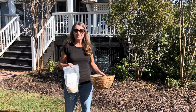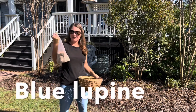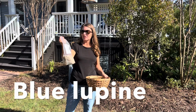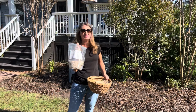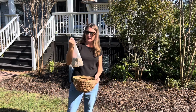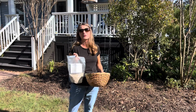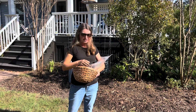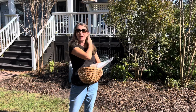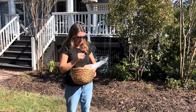So first of all, for the feed tank back there, I've decided I'm gonna go ahead and do the sweet blue lupin. And this is sort of a new to me seed. It's something I got from Hancock, which is one of my favorite seed suppliers out of North Florida. And I think my plan for this is I'm actually gonna soak it for probably an hour in hot tap water before I sow the seed.